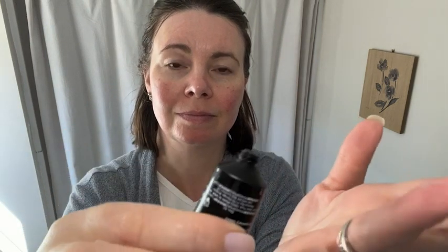And this Instant Eye Firm from Peter Thomas Roth has really helped. The best part is it's instant. You apply it and you wait 3 to 7 minutes, just like it says on the back of the tube. And honestly, I put it on and I curl my hair, and then I go back and I apply my makeup. And what it does is temporarily tightens the area around my eye.